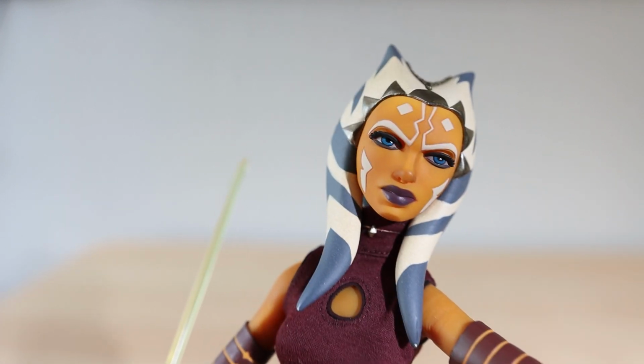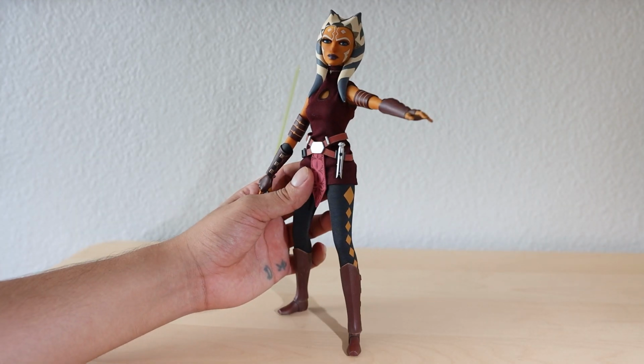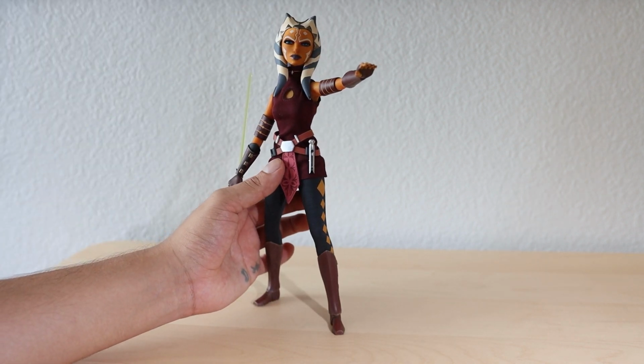I don't know. But again, the face sculpt, the eyes look so good. So much like Ahsoka. So I like it. I think it's a pretty awesome figure. And I'm still excited to see maybe the other figures in the future.